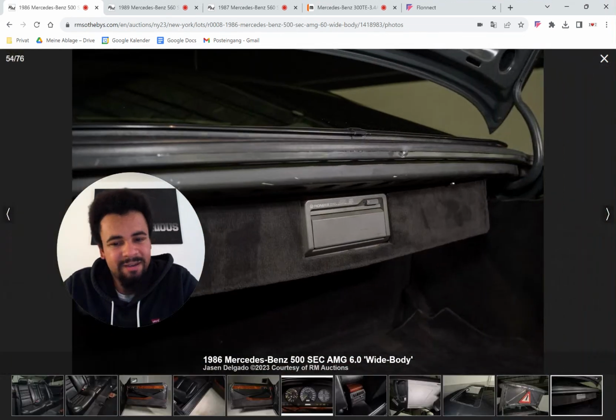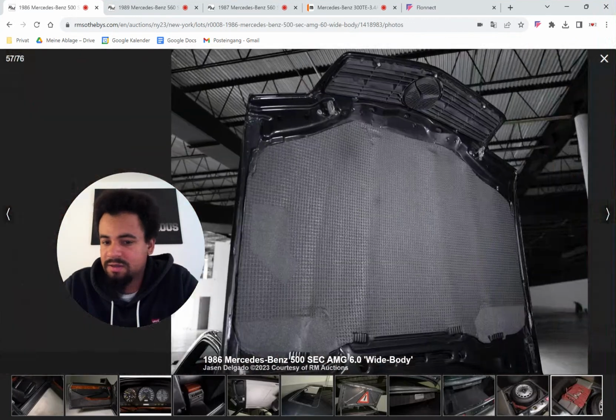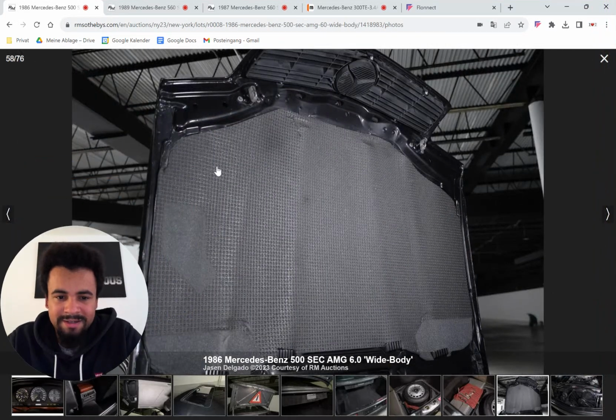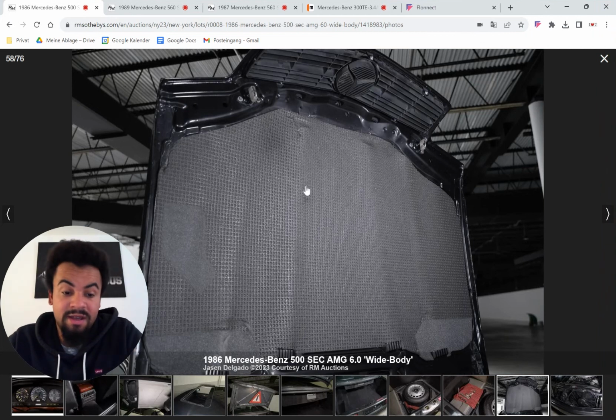But yeah, there were just some things that didn't really fit right. And also I think that this hood insulation right here, to me it looks like it's a new one. It doesn't look like it's the factory one. I think this might have also been replaced. Now I'm not sure about that, but it doesn't really look like it. But maybe, I mean, that's something I actually don't know.